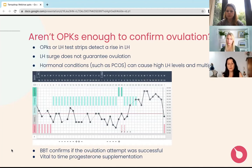In this example chart here, we can see how she's used the test strips and she received a positive around cycle day 14, 15, and she's probably thinking, okay, great, I'm going to ovulate. But her temperatures don't validate that it was successful. They stayed low. And so now she would know, look, I haven't ovulated. I'm still in my follicular phase. I've got to now watch for my next fertile phase. And then that's happened there on day 29. She's got another positive test. This time it's combined with some peak type CM. So she's got a secondary sign. And then the temperatures have validated that ovulation attempt was successful.